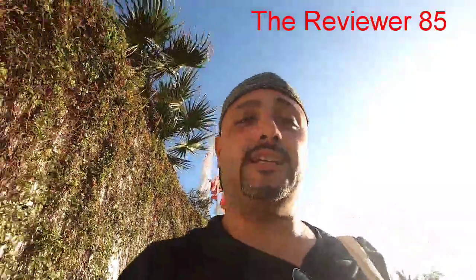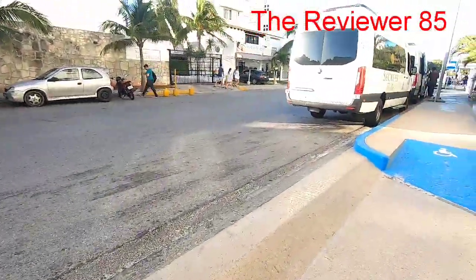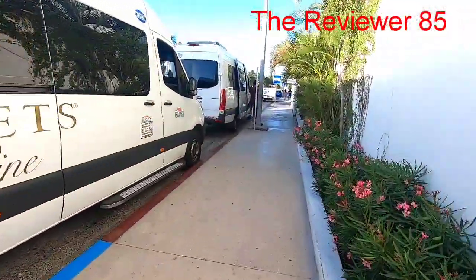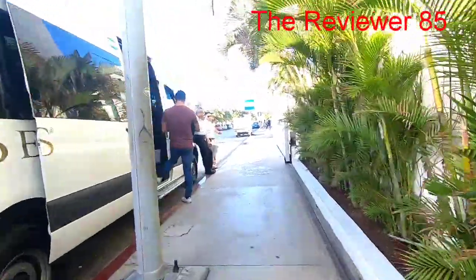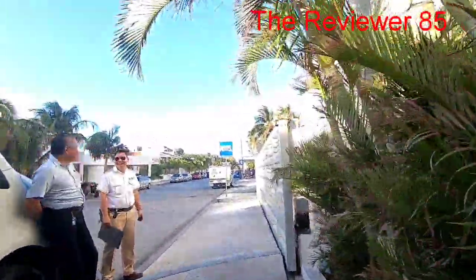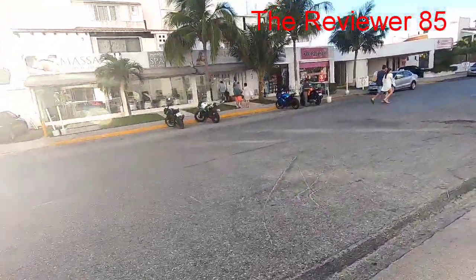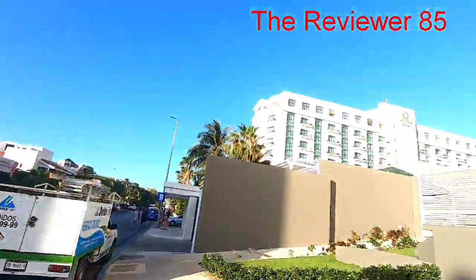Cancun is beautiful. The streets are clean. Everything's nice. Sandos Cancun is very nice. Nice area, very clean. You even have a pharmacy and a massage place in the front. See, very nice area, calm. That is Sandos.